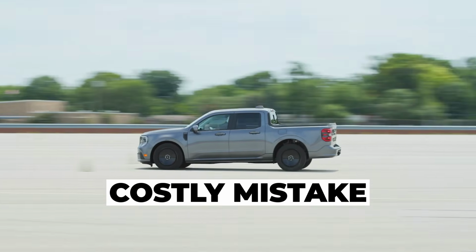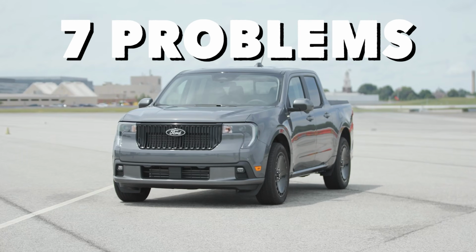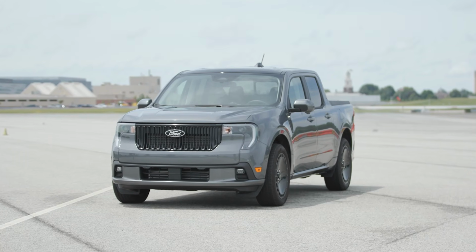While most reviews focus on the positives, we've uncovered 7 serious problems with the Ford Maverick that reveal why this truck might not be the bargain it appears to be.